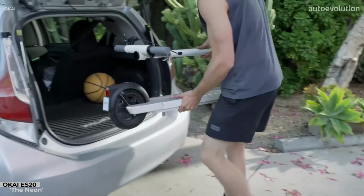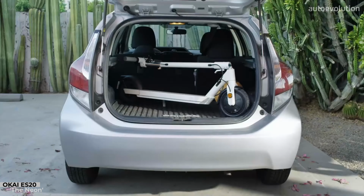I'll be honest, the frame is foldable, and Okai does market the scooter as rather light. But coming in at 38.5 pounds, I can tell you it's not the most comfortable to be carrying around. Other than that, it's simply time for a general checkup. Maybe replace a brake pad or throw on a new front tire. The Okai ES20 Neon e-scooter. Solid Chinese fun. Again.